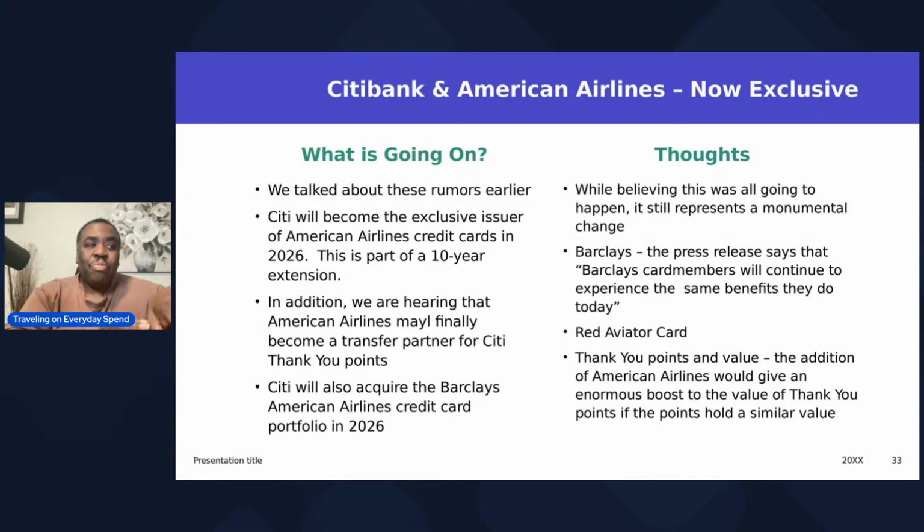And then as far as ThankYou points and the value, the addition of American Airlines will clearly give an enormous boost to the value of ThankYou points if they hold similar value to what they have now. Now, we don't know if that's going to be the case because we have a lot of time to go. But if they do, it could be a very good thing. Or we could see some changes. Devaluations can happen. That's a long time. So definitely keep your eyes open.